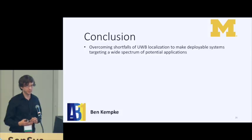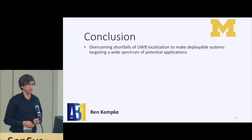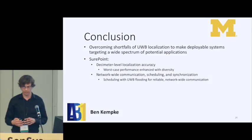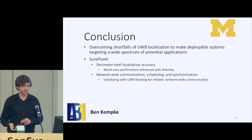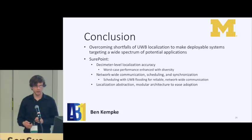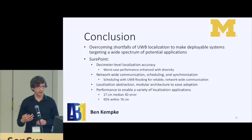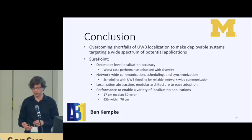In conclusion, SurePoint was developed with the express goal of overcoming shortfalls of ultra-wideband localization to make deployable systems which target a wide spectrum of potential applications. With SurePoint, we're able to achieve decimeter level localization accuracy, and we're also able to enable network-wide communication, scheduling, and synchronization through the use of ultra-wideband floods. The TriPoint module, which is the heart of the system itself, provides a localization abstraction, which is a modular architecture and eases the adoption of SurePoint into a host system. And finally, we're able to achieve high localization accuracy in complex indoor multipath environments, specifically 17 centimeters median 3D error, and 95% of localization estimates are within 76 centimeters.